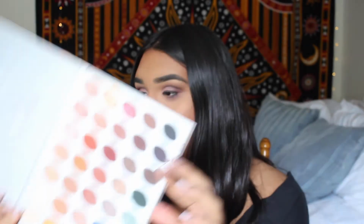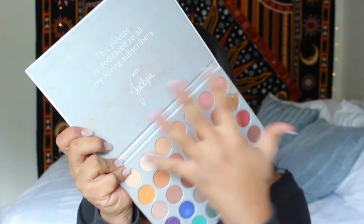It has a bunch of cool tones over here, a bunch of warm tones, a bunch of shimmers, lots of mattes. I think it has one soft sheen. Yeah, I think it's this one. These are so pigmented, guys. So super duper pigmented. Literally every single look that I have done with this palette, I have fallen in love with. Yesterday, actually, I tried filming with, what palette did I use? I used my regular Morphe eyeshadow palette that I always use and my Anastasia eyeshadows, and I could literally tell the difference.